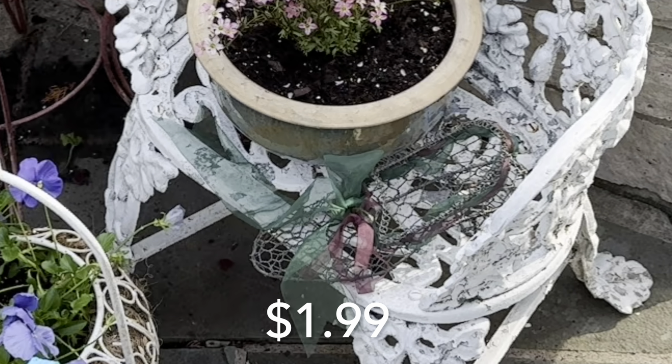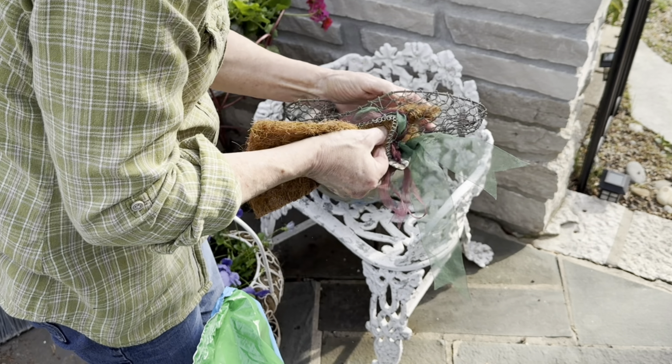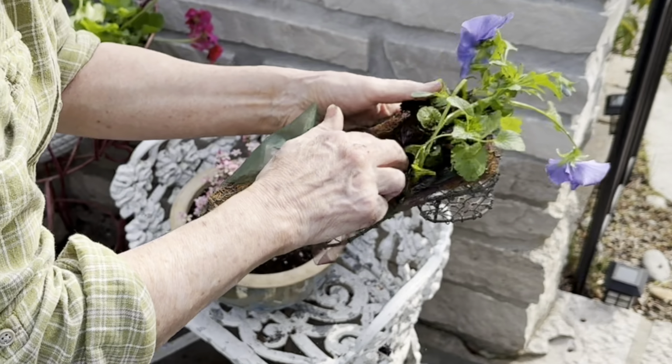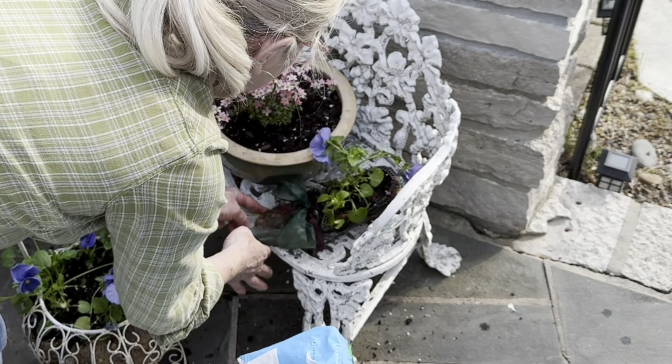When I spotted this chicken wire shoe at the thrift store, I thought it would make an adorable planter. First, I filled it with a piece of coconut fiber, and then I added 1 small pansy. Hopefully, I put enough dirt in for it to stay alive.